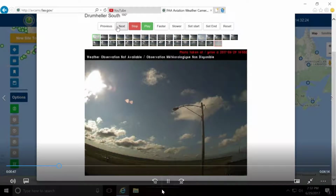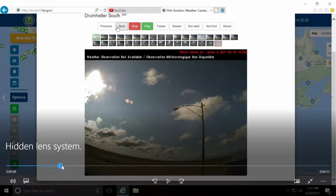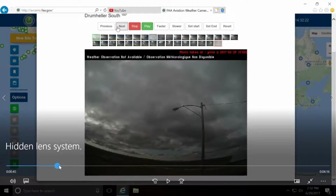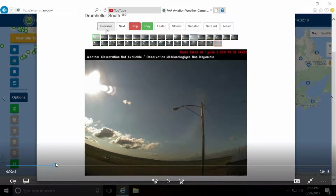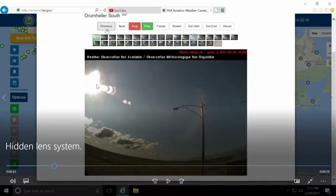Let me pause this here, see if I can get back to it. Right there you go. Look at this. Perfect. Something completely cutting into the sun. Perfect right angles. And as we all know, Mother Nature doesn't do right angles very well. Does some, but not of that extent.